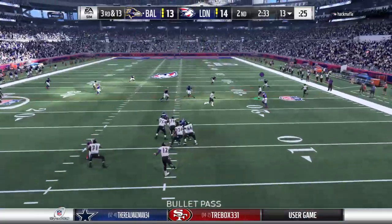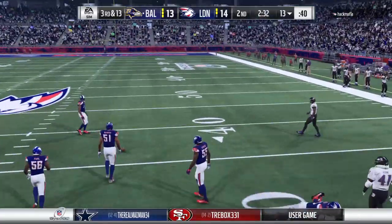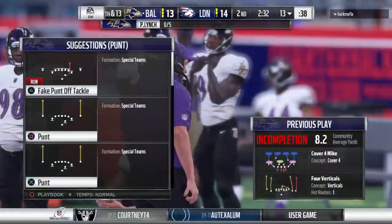From the shotgun, it's Lynch. And he couldn't hang on to it through the contact. Incomplete.